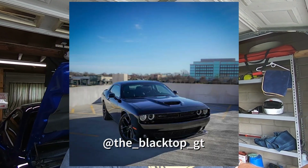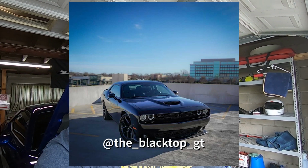Now next up we have the Blacktop GT. It's a 2019 Challenger GT with an intake, it has some tinted lights on it, and a solo performance exhaust.